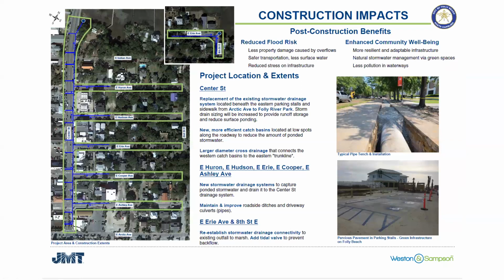Construction summary. The existing stormwater drainage system beneath Center Street will be replaced and upsized to increase system capacity. The blue lines in the left image are the anticipated storm drainage locations. Catch basins or inlets will be placed along the blue lines as needed. The green boundaries are the project area and potential construction extents.